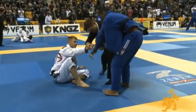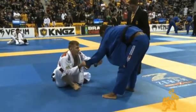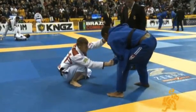Keenan has not gone to the lapel yet, despite that lapel being wide open. He might be looking to play a different game, maybe not.